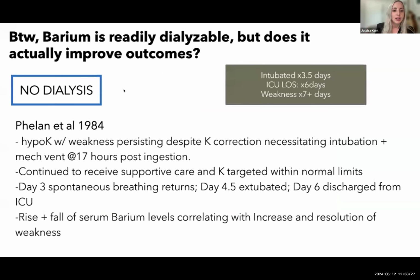So for patients who did not receive dialysis, there's this case report in 1984 that I've already talked about briefly. That's a great example of what happens when dialysis is not used to treat. The patient was hypokalemic and the weakness persisted despite potassium correction. They were intubated for almost 4 days. Again, while the potassium was within normal limits, spontaneous breathing did not return until day 3. Due to weakness, even after they were extubated on day 4, they were still super weak, and they were in the ICU for 6 days, with weakness persisting greater than 7 days.